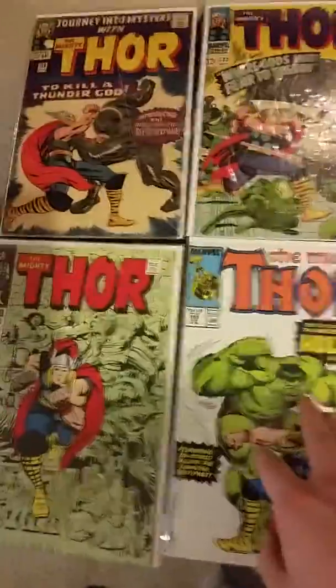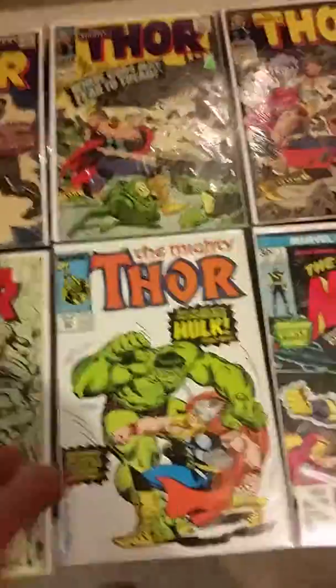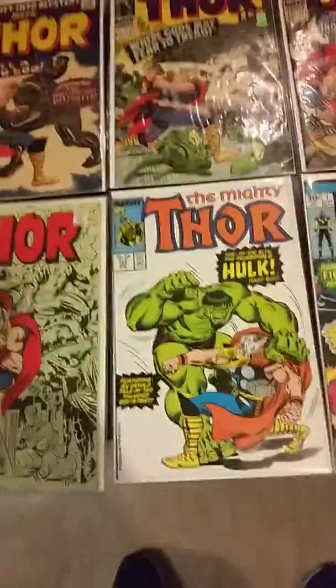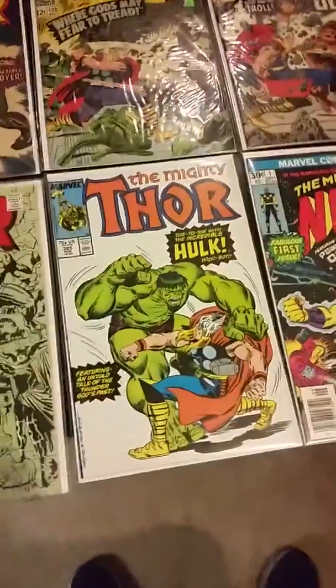Right here I have Thor number 385. Now, as far as I know, and I definitely could be wrong, this is the last Thor book that Stan Lee had a direct hand in. He wrote the script for it. And it's a pretty fun story.